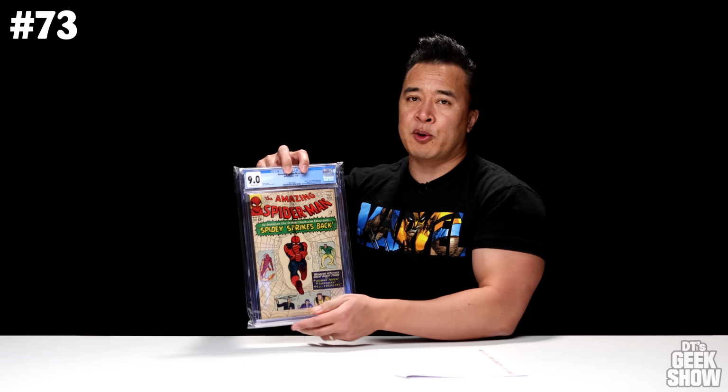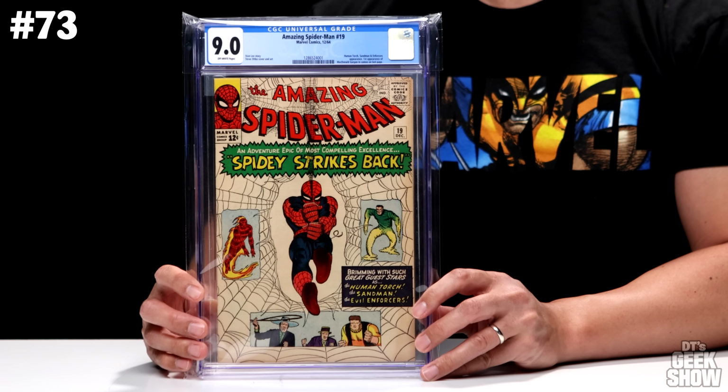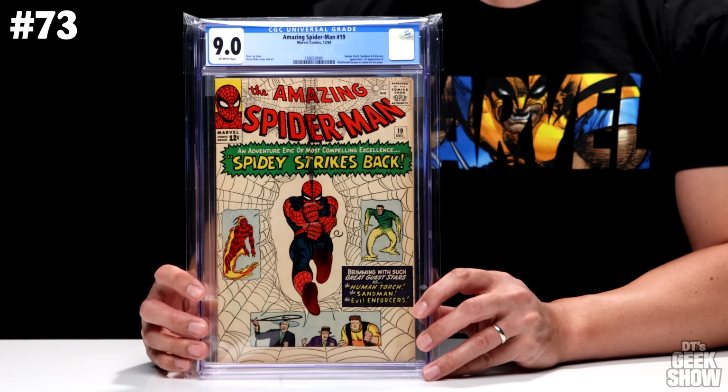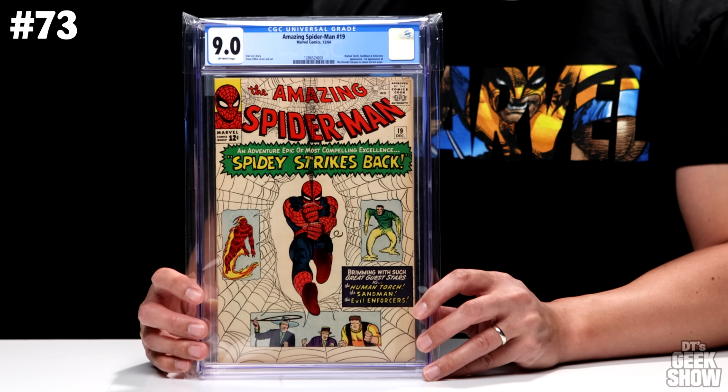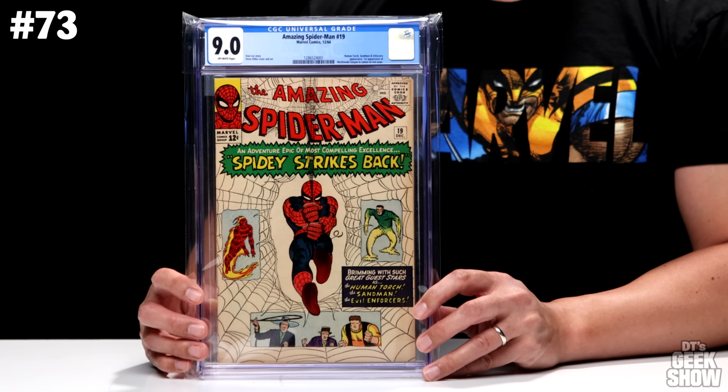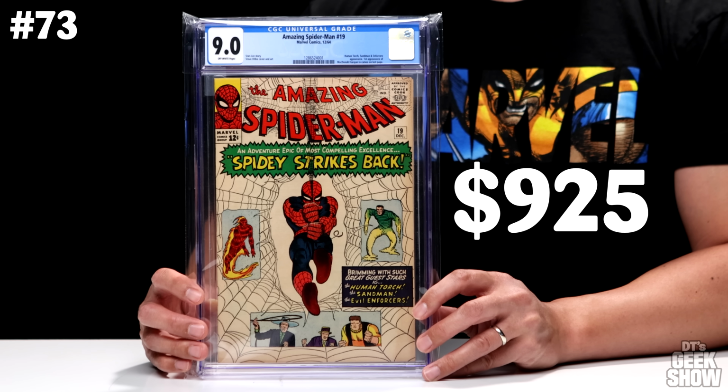Next up, we have another Amazing Spider-Man book. This is issue number 19, from 1964. It features the Human Torch, Sandman, and Enforcers. It is the first appearance of Mac Gargan in a cameo on the last page. Not a huge key, but it is a classic Silver Age Amazing Spider-Man issue. This one came in at a 9.0 with off-white pages, and this one too is valued at $925. So we're still under that $1,000 mark.